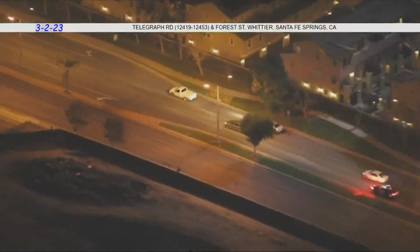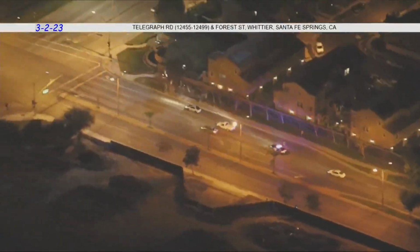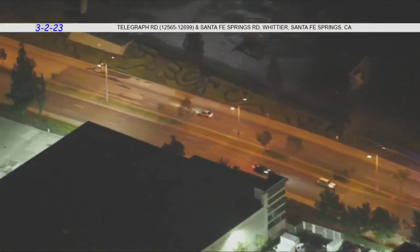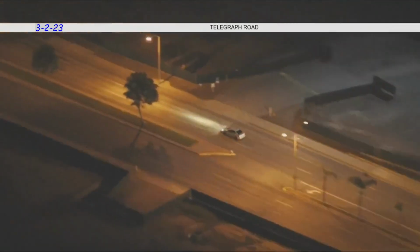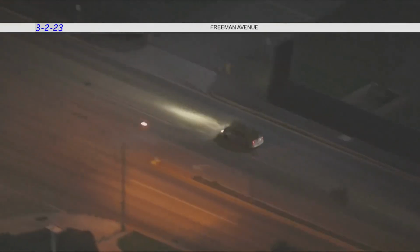At points, we were able to find this pursuit because there was at least 8 CHP cruisers, no exaggeration, at least 8 CHP cruisers right through a red light there. But as I was saying, 8 cruisers following this thing, pretty close proximity. But since getting onto the surface streets, doing about 70, almost 80 here on Telegraph, really only one cruiser, but it looks like that car is backed off. Maybe trying just to take some of the pressure off this car, get them to slow down a bit, drive a little less reckless.